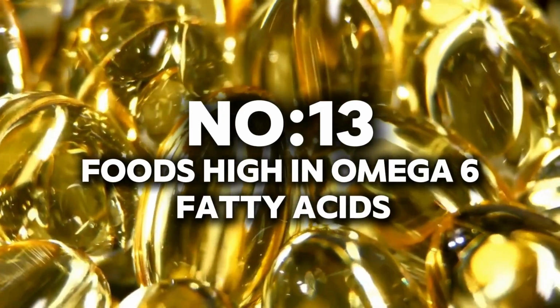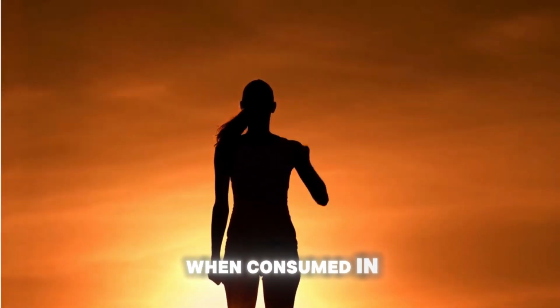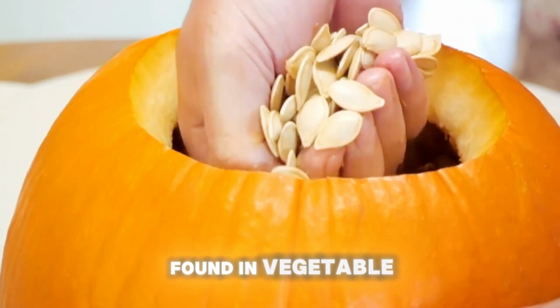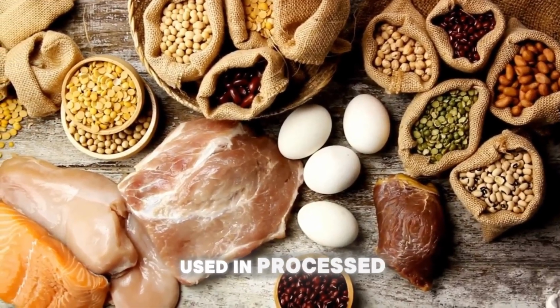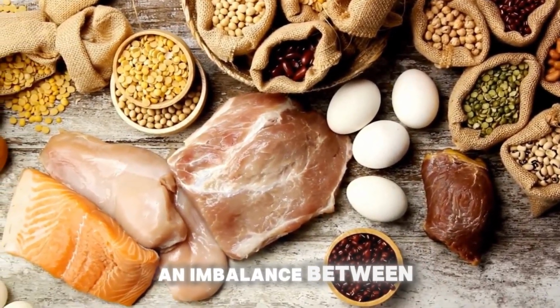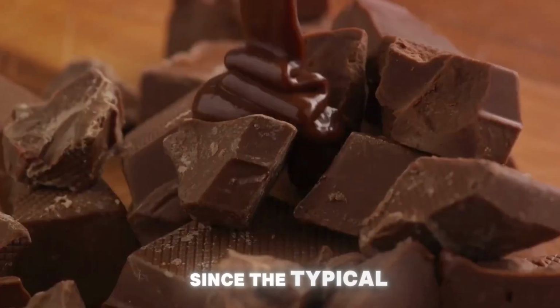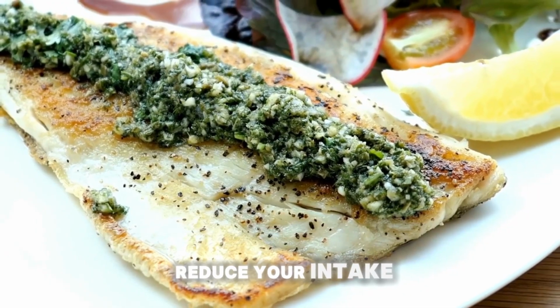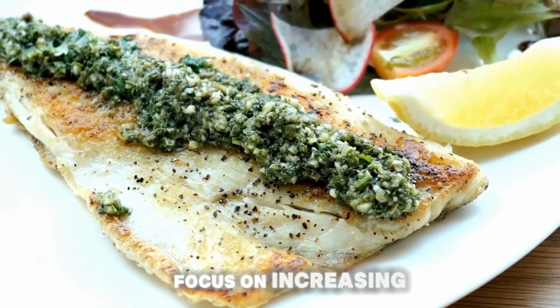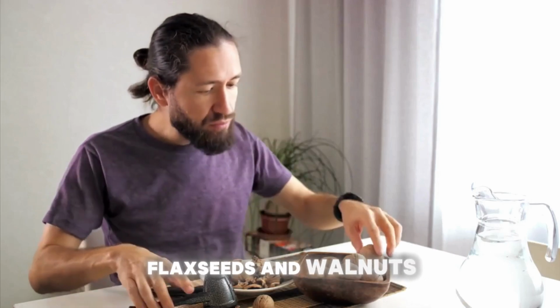13. Foods high in omega-6 fatty acids. Omega-6 fatty acids, while essential for the body, can cause problems when consumed in excess. These fats are found in vegetable oils such as corn, sunflower, and soybean oils, which are commonly used in processed foods and snacks. An imbalance between omega-6 and omega-3 fatty acids can promote inflammation. Since the typical Western diet is often overloaded with omega-6 fatty acids, it's important to reduce your intake of these oils and instead focus on increasing your consumption of omega-3 rich foods like fatty fish, flax seeds, and walnuts.